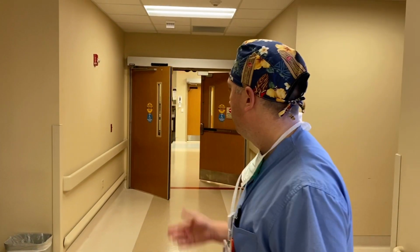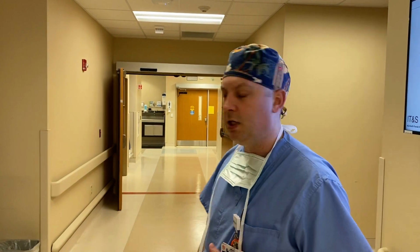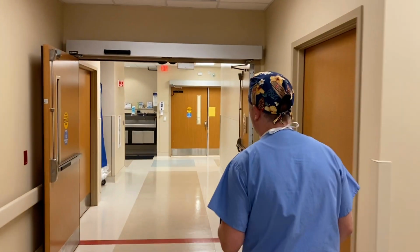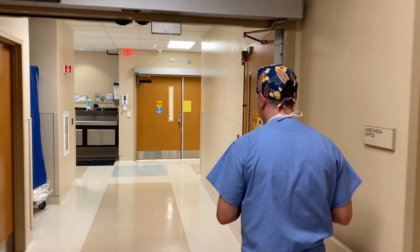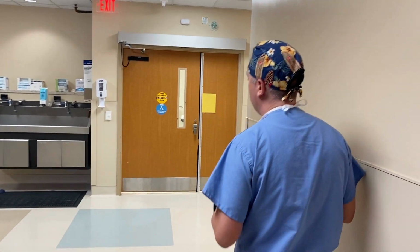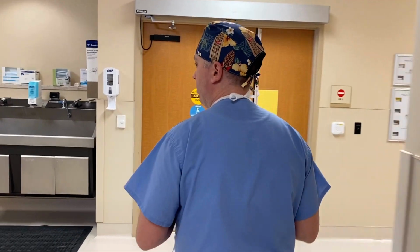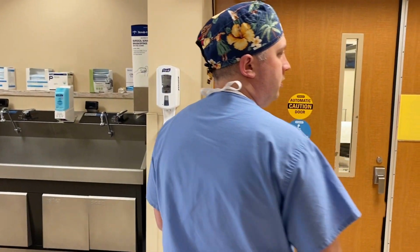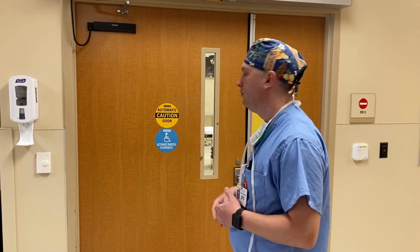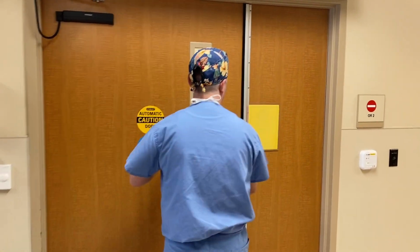All right, so here we are at our OR. We're gonna go take a walk through. And as you can see, as we're walking in, our staff and our employees take great pride in how clean we keep everything. Every day, the OR is completely clean from wall to wall, every single room, and it's sterilized every day as well. I'll take you inside one of our ORs.